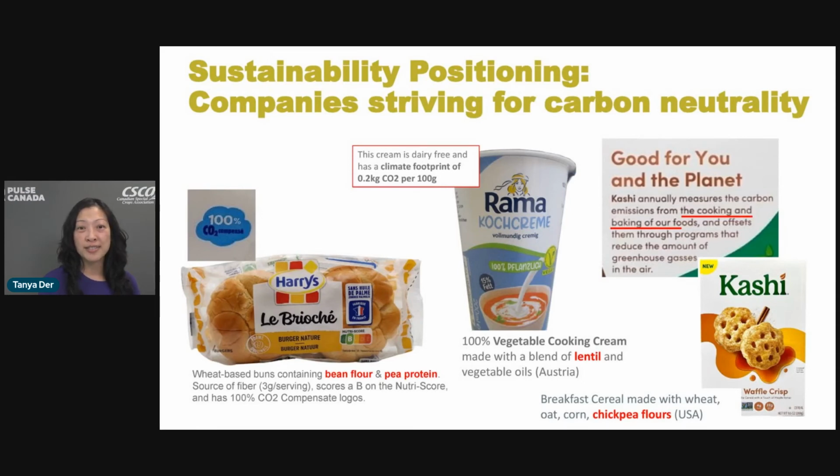And I'll just mention this cashew product on the right is a great example of a company measuring their carbon emissions, and they're tracking it all along the value chain. So they're really looking at the cooking process as well. So whether they're cooking or baking or extruding, so that they can offset these through other programs that reduce the amount of greenhouse gases that get into the atmosphere. So many companies are assessing their entire process to achieve these carbon offsets, and pulses can play a huge role there.